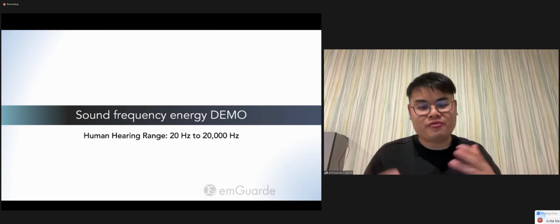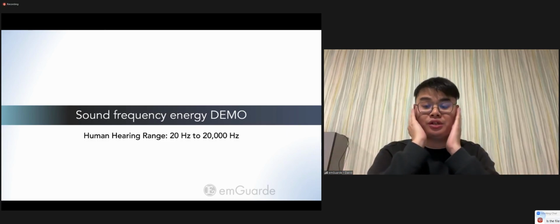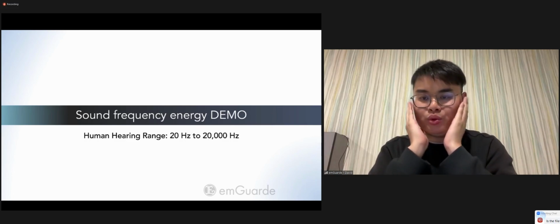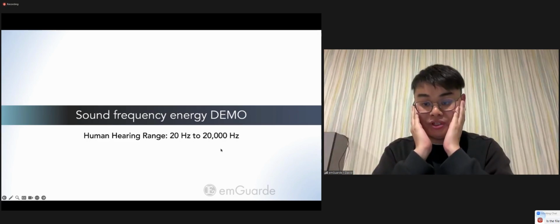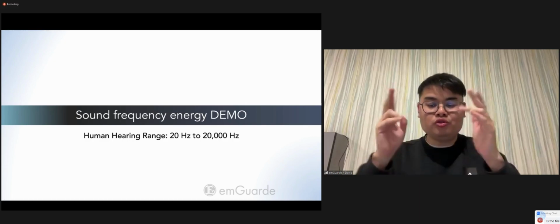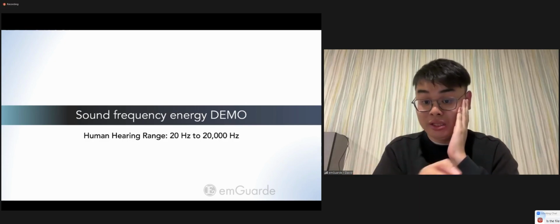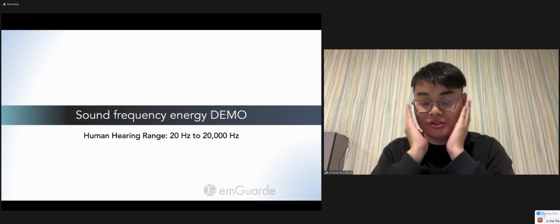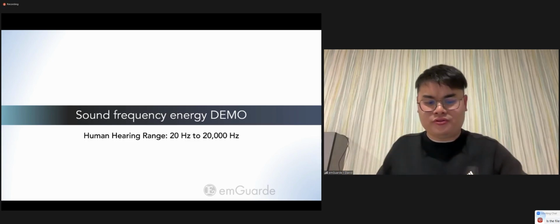Basically, we are doing a sound frequency energy demo. We're here to show you that our human hearing range in terms of hertz is actually between 20 hertz to about 20,000 hertz. So this is the audible level for the human eardrum. In this demo, I'm going to tune to two types of frequency. One is at 9,000, which is within this hearing range. I want you to hear that sharp sound, how it disturbs you and how uncomfortable you feel with that.